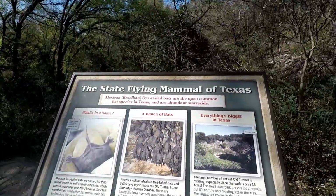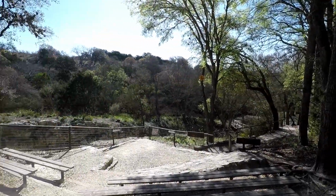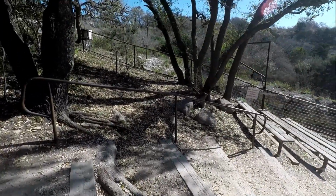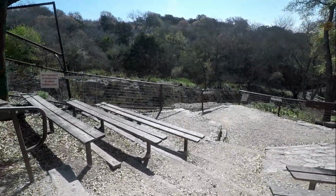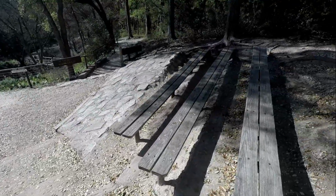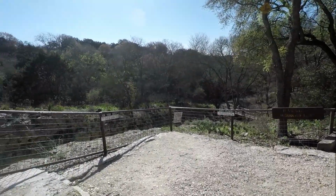Here's the state of flying mammals of Texas. Check that out. Pretty crazy. Okay, never mind, it's a pigeon. You saw the wildlife of pigeon? Pigeon or a dove? Because that's pretty exciting. So yeah, this would be your lower viewing area, I'm sure, that you wind up paying more for, I believe, when you come here to do the bat thing.